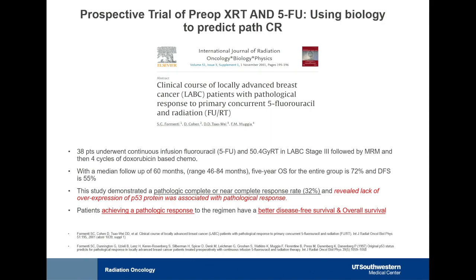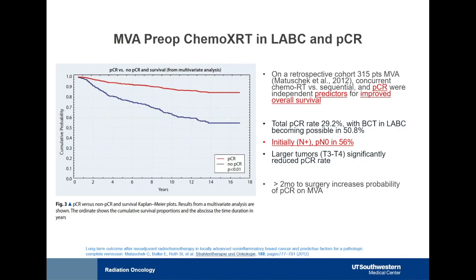So this study showed a path CR or near complete path CR of 32%, and they found that a lack of overexpression of P53 protein was associated with pathologic response rates here. And again, this study also showed that a pathologic response to the regimen has a better disease-free and overall survival, similar to the other trials.